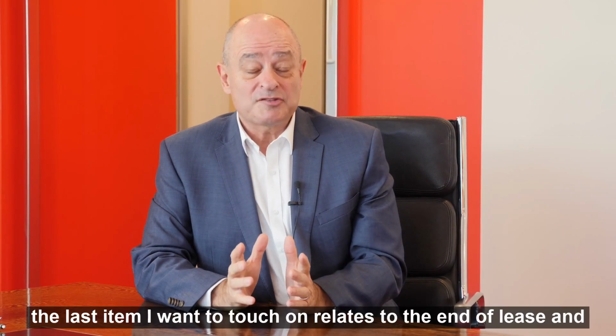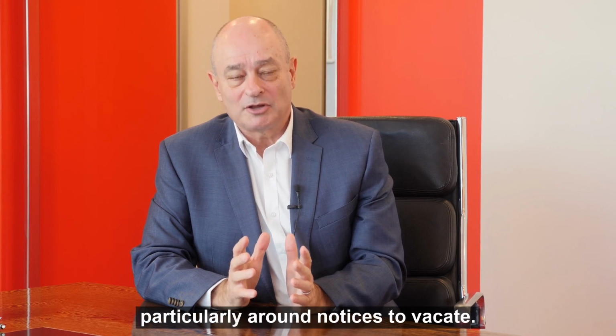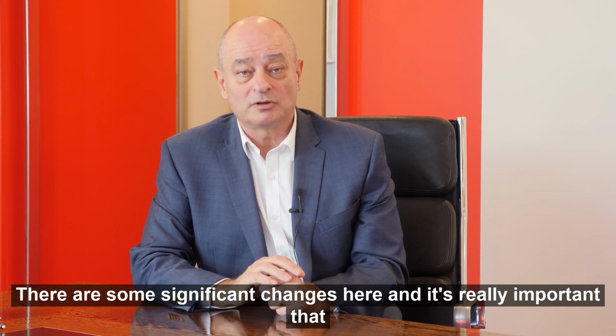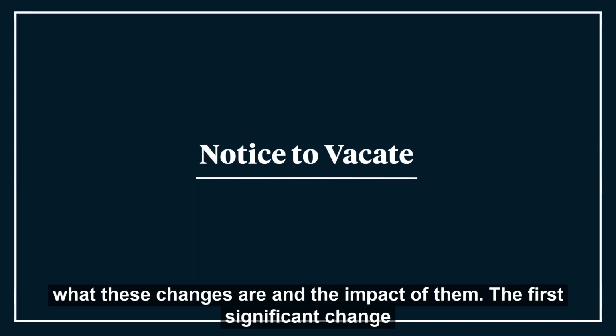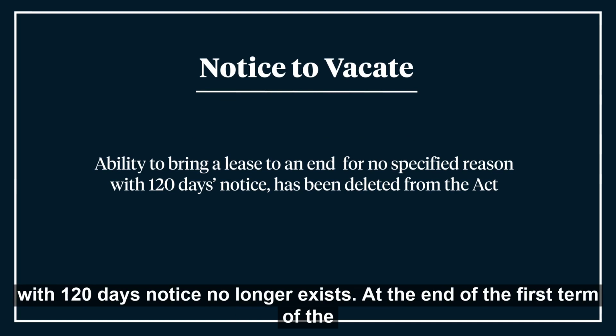And finally, the last item I want to touch on relates to the end of lease, and particularly around notices to vacate. There are some significant changes here, and it's really important that rental providers understand what these changes are and the impact of them. The first significant change is that the ability to bring a lease to an end for no specified reason with 120 days notice no longer exists.